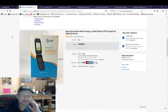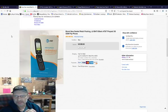This was a flip phone. This was another retail arbitrage item. I believe this is LG. Yeah, it's an LG. I am restricted on Amazon for LG. I can sell most everything else except maybe Apple. But LG, I am restricted, and most people are. So eBay is the way to go.